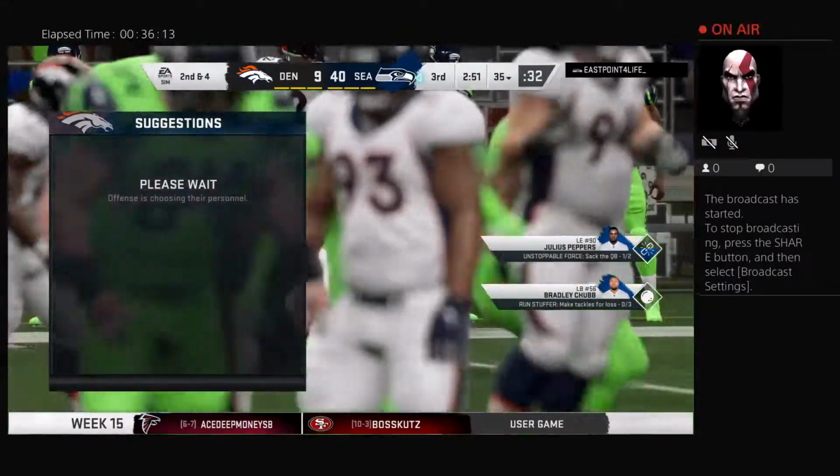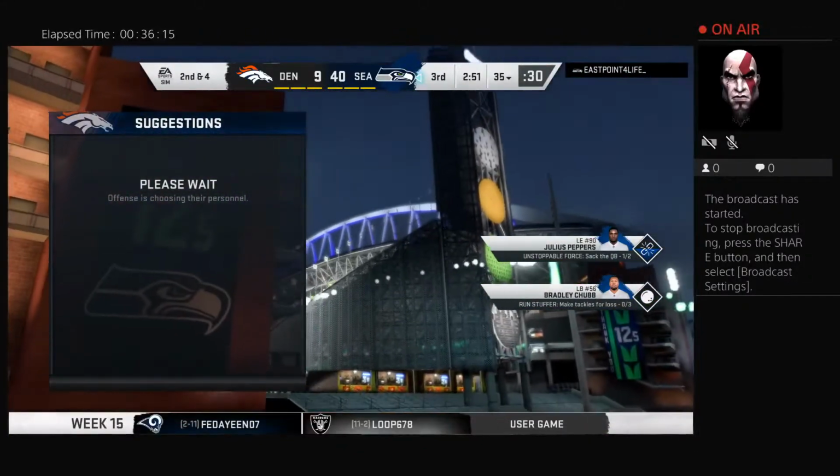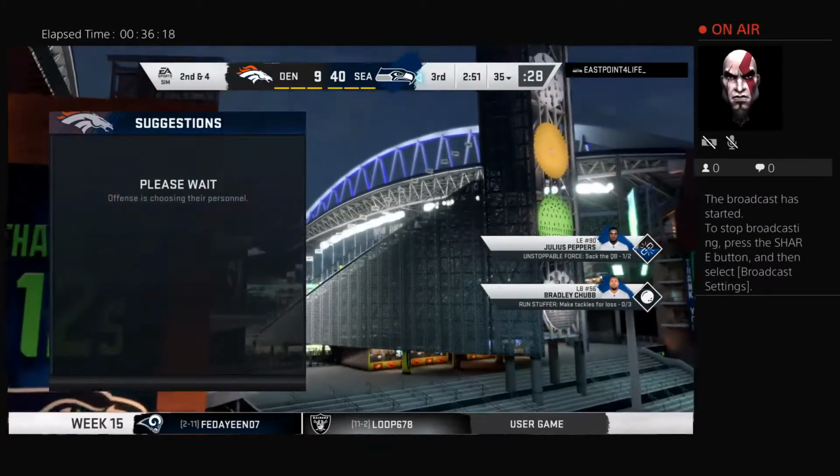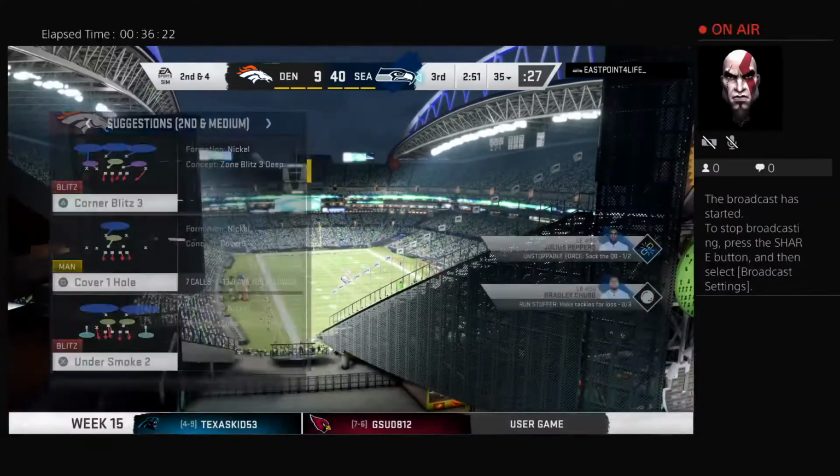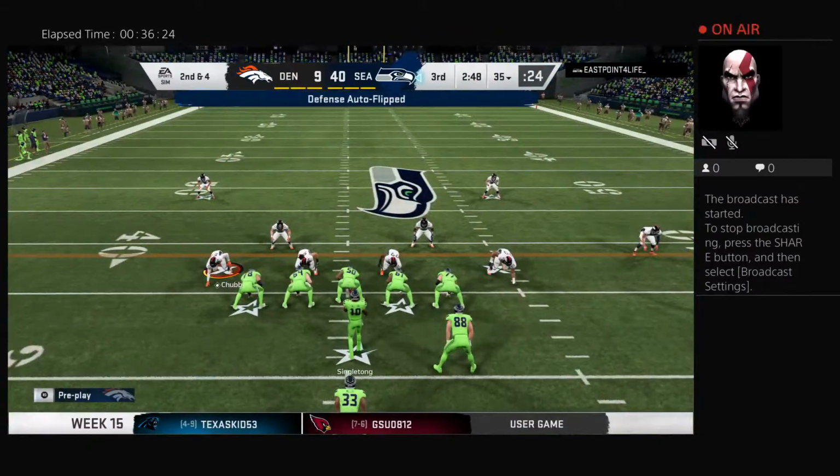3rd quarter and you've got the lead. You're not ready to go into that 4-minute offense to close the game out, but a running game can really benefit your team right now. The last run got 6, now 2nd and 4.